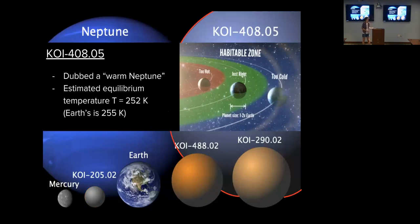There's also KY408.05. This one is about five times the size of Earth, but it has one of the longest orbital periods of any planet in Kepler data, with an orbital period of about 637 days. This one's also really exciting because there are really not that many Kepler planets that have this large of an orbital period. I call it a warm Neptune because, based off of a few simple calculations, it actually has an equilibrium temperature that's quite similar to Earth's.